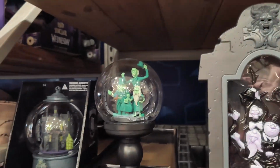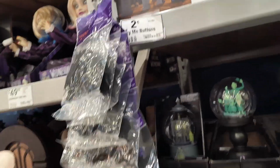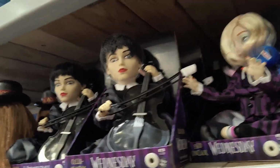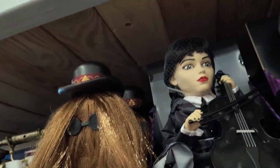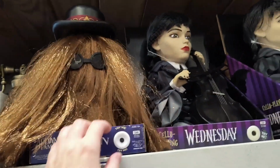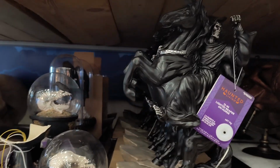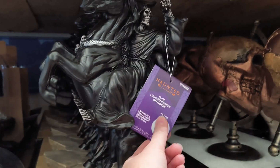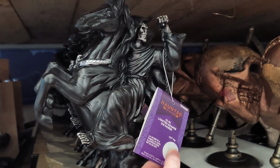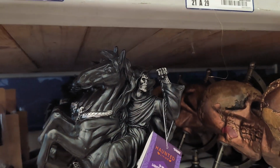I'm not too up on the Disney type stuff, but there are some options out here if you are so interested. And of course, we got our Wednesday, we got Cousin It down here. This is pretty neat. You got a reaper on a horse. Guess it's just a light-up that you can plug in.